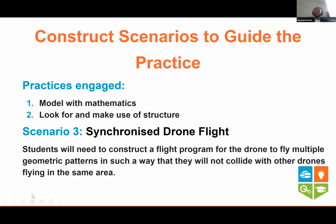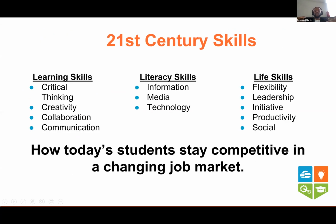So with 5 minutes left, those are some ideas that we have for you. These ideas aren't there just to support the math skills, Common Core math, as you're expanding with drone thinking with students, but they're also there to support 21st century learning skills. Most of you have heard of the 4 C's when you think about those learning skills: critical thinking, creativity, collaboration, and communication. But we think about literacy skills and life skills, and those create a more holistic and rounded learner. And the whole goal is to get our students and keep our students competitive for a job market that we know is changing radically.